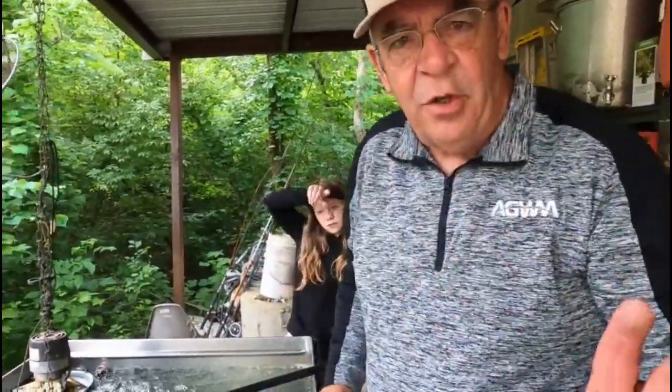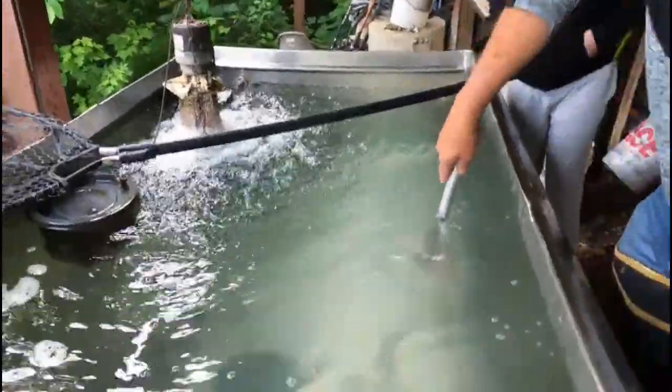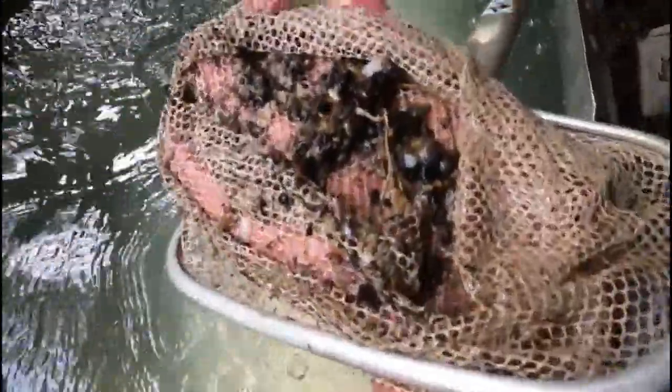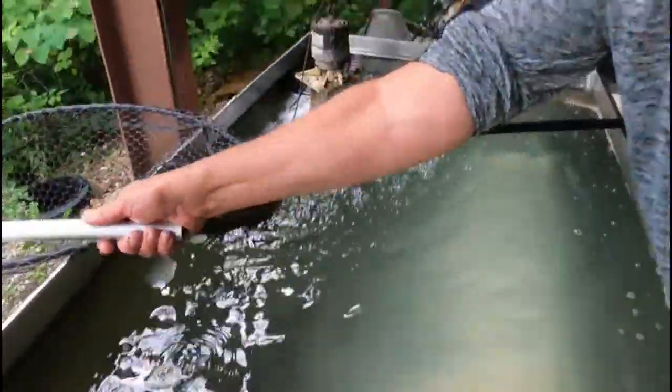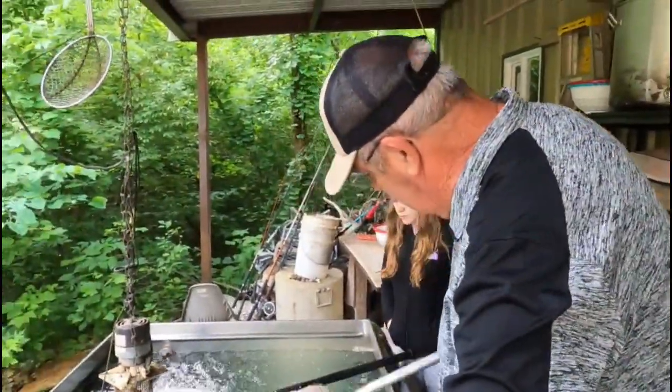You put catfish in a tank like this, they regurgitate everything out of their stomachs within 24 hours. And this bottom's full of stuff. I'm pretty sure it's the stuff that came out of the last catfish I had in here. I'm gonna try to rake this up and see what it is. A lot of cicada parts, bugs, worms, a bunch of stuff. And I have emptied that probably 4 or 5 times. I have taken that stuff out of this tank.